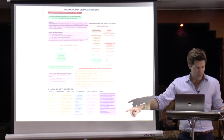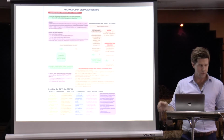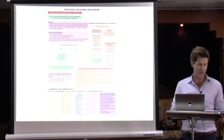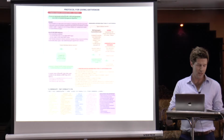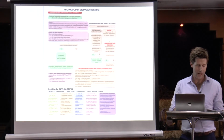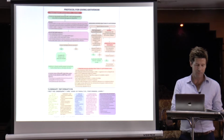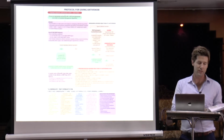At the bottom of the page there, there are some additional prompts to give guidance on things such as an approach to first aid, the delivery of emergency care, a reminder of what the signs of developing neurotoxicity are, how to run a 20-minute whole blood clotting time, and the indications for antivenom.